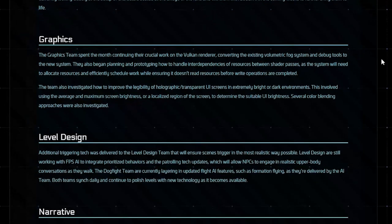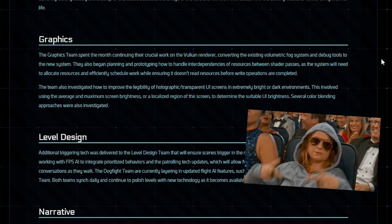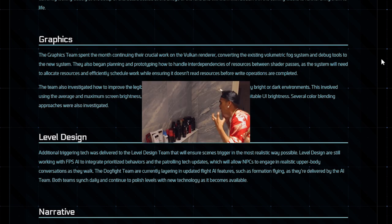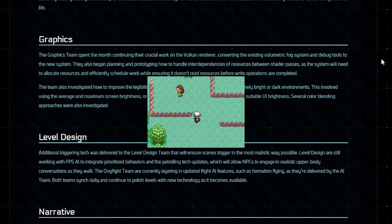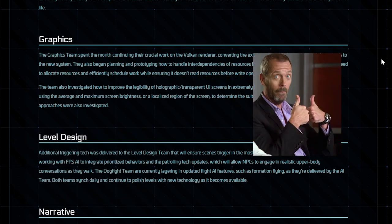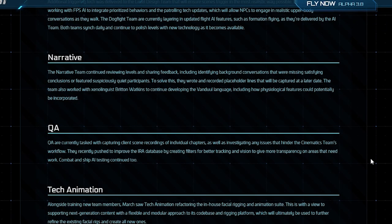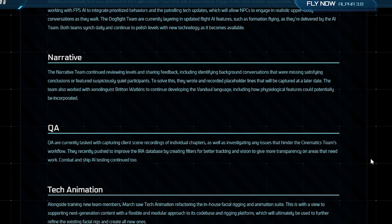The graphics team did some Vulkan stuff, and made improvements to the holographic UI screens to make them more readable. Cool. Additional triggering tech was delivered to the level design team that will ensure scenes trigger in the most realistic way possible, and some rad new tech that will allow NPCs to engage in realistic upper body conversations as they walk.